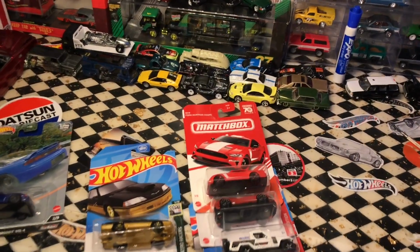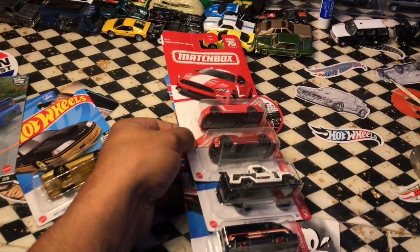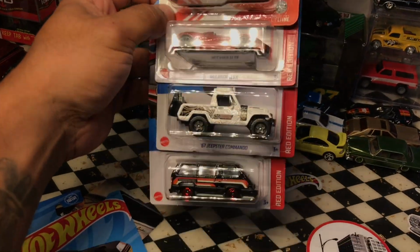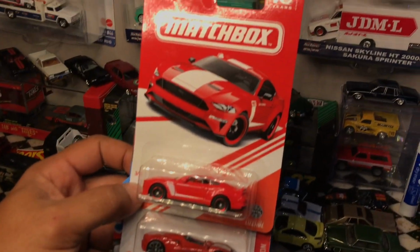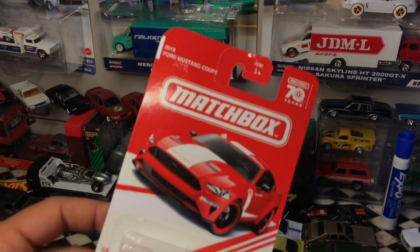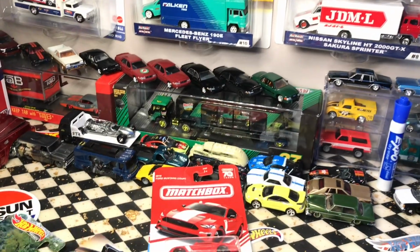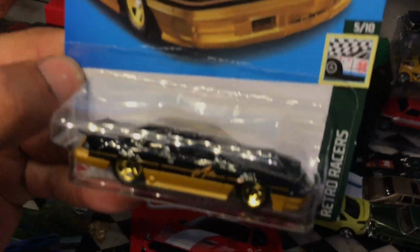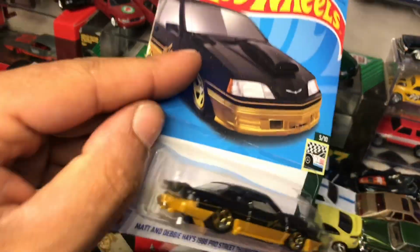Alrighty, y'all, what's happening? Just made it back by the crib. I'll show y'all the cars I picked up from my little haul. I made a stop by Target. Well, actually two Targets. Found some red editions at one stop. And I found this red edition Matchbox Mustang. What year is this one? 2019 Ford Mustang. And I also picked up this little Thunderbird from the Target as well. Nothing special, I just like the color variation of it. Do a little wheel swap on it.